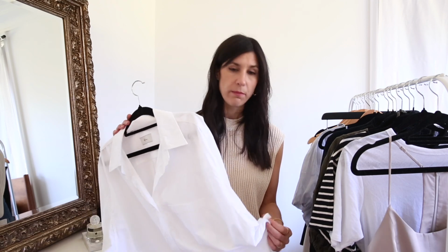You don't necessarily need a shirt like this that has the little button tabs. You can easily just wrap a shirt over if you want. Something I've actually been doing since I was in my teens, and I think it creates a really fun and interesting silhouette.